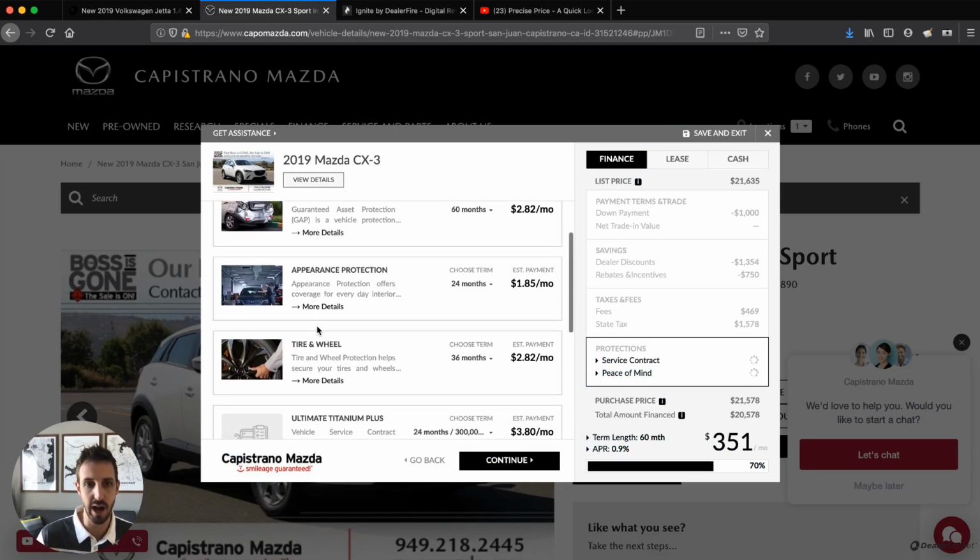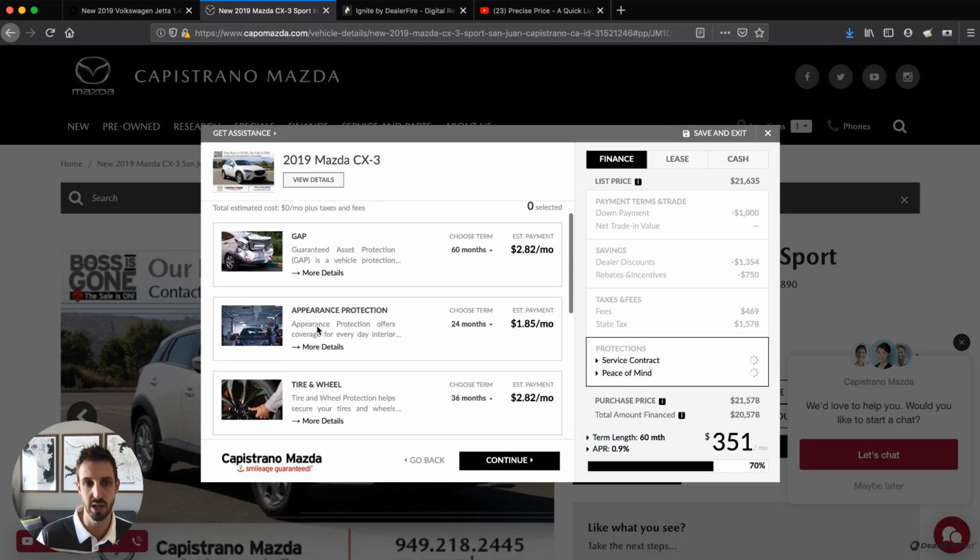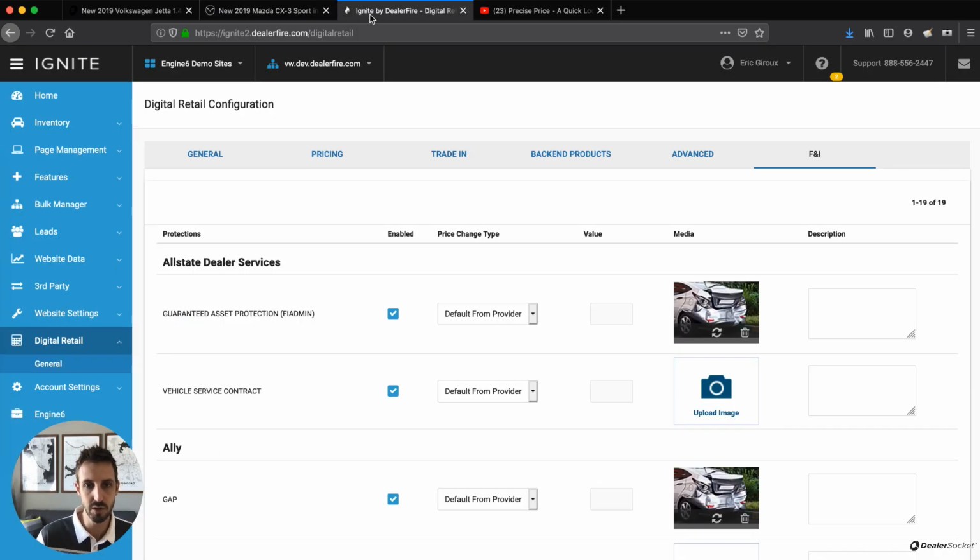And you can see that obviously there's some amount of configuration enabled because you're seeing more images here. And these protections and products are different than what another dealer might offer. So let's look at the ease of configuration to really allow dealers to customize this tool and make it their own. So if you go into the back end, you'll see under our digital retail settings, we have a new tab for F&I.